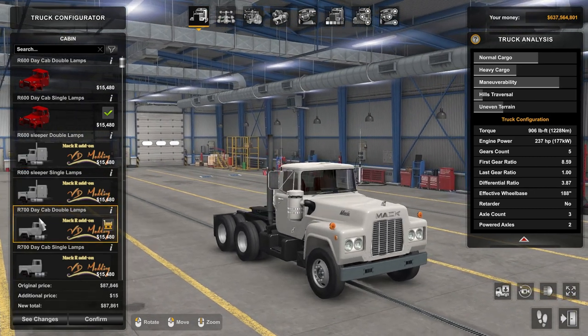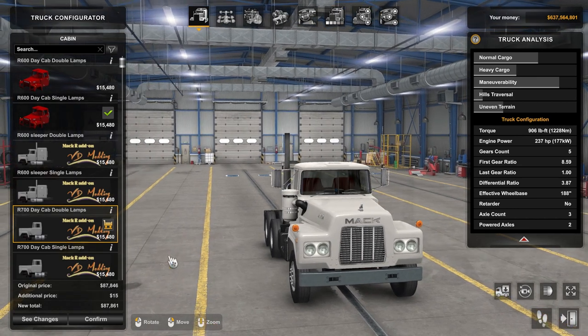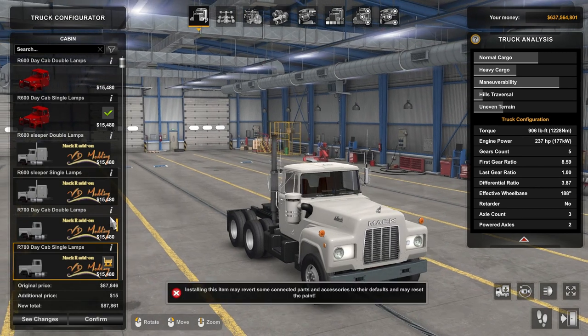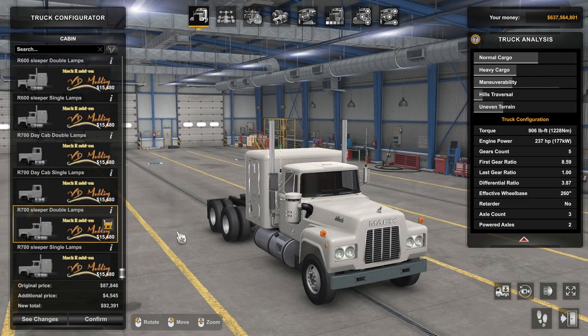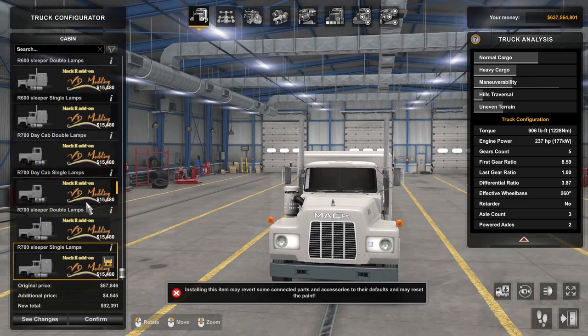Alright, then you have your R700 day cab with your double headlights. With the R700, pretty much everything is about the headlights and the sleeper. There's your R700 single lamps, R700 double lamps, R700 single with a sleeper.